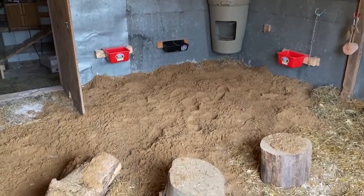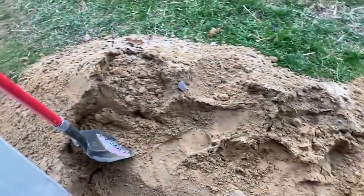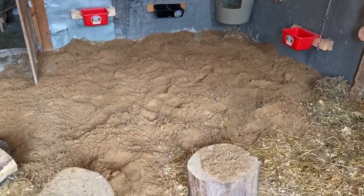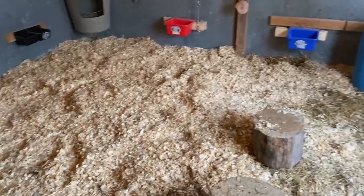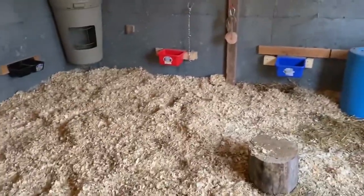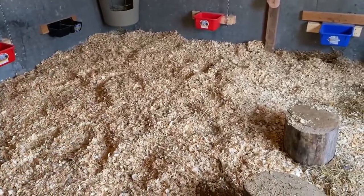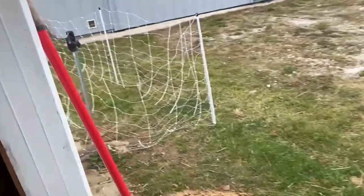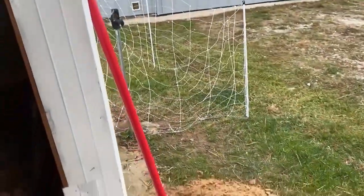Alright, I've got a bunch more sand on this side of the barn, started on this side, still got a little bit outside, but I'm going to go ahead and get the pine shavings out and on the ground. Right, got down a nice thick layer of pine shavings in my high traffic area that I'm working on in the goat barn. I'm going to put down straw. I'm going to put this fence back out here so they can get back into the barn, and I'm going to call it good for the night.